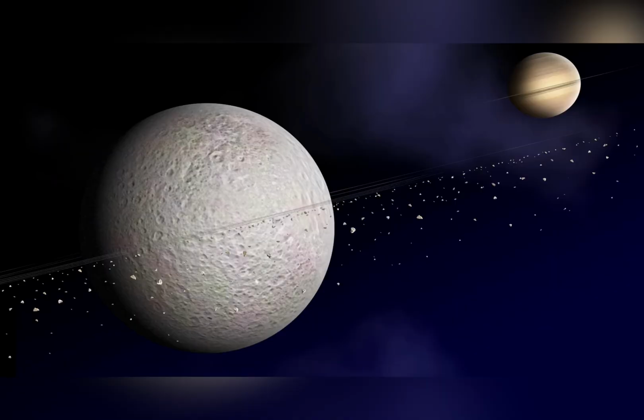Next is Rhea. Rhea is Saturn's second largest moon that can have 3 rings around it. Rhea is Saturn's second largest moon, after Titan. And this is the example to show that planets aren't the only objects that can have rings.